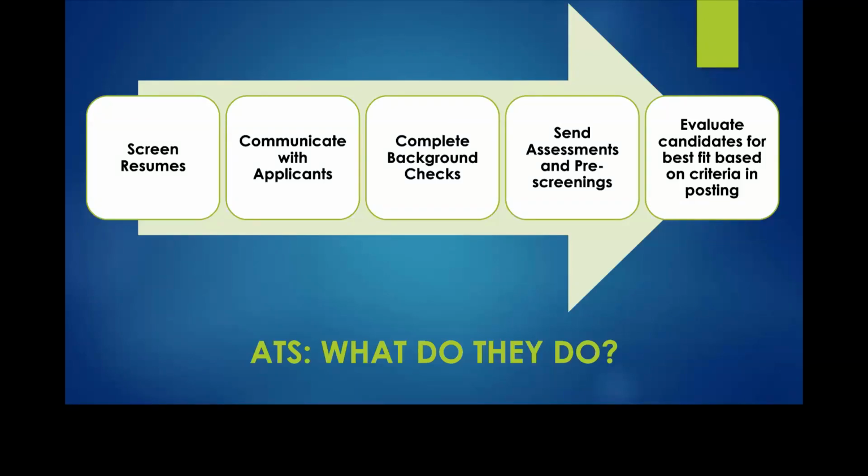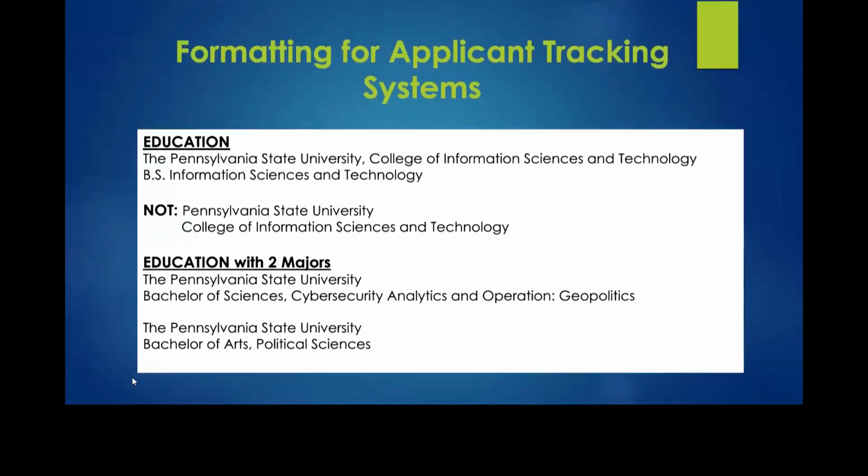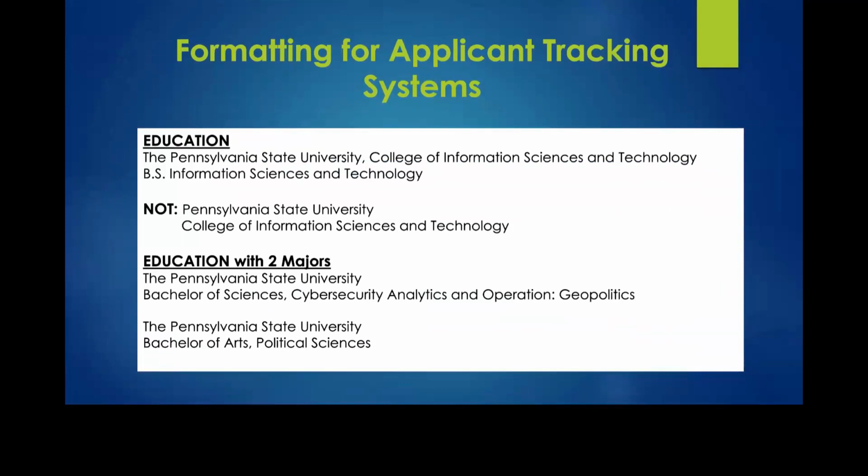Some companies are using all of these features, some are only using a few of these features, so it's really hard to say how involved companies are using ATS, but likely there is some portion of the process as ATS when you're applying online. Some things that you can do to make sure that all of your information is being read correctly.